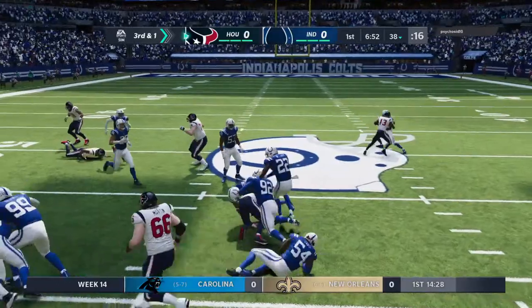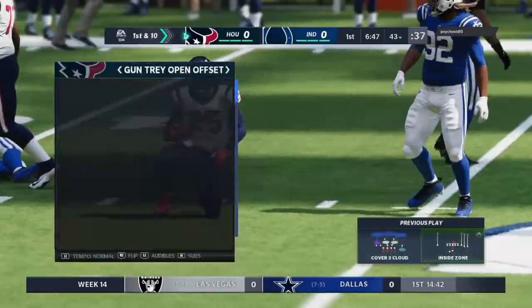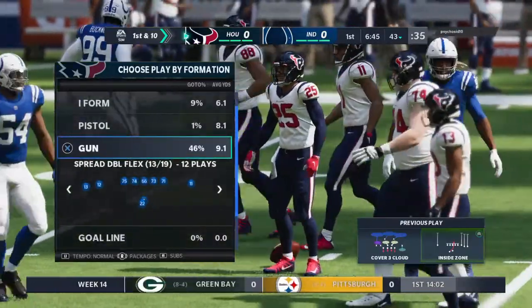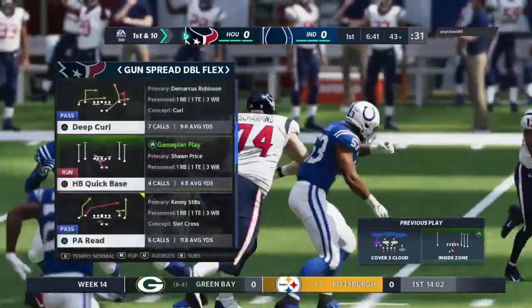This is Johnson. And he's taken down at the 43, but not before picking up the first. A pickup of 5 yards. First down, Houston. Defense had a chance to get off the field here on the opening drive.